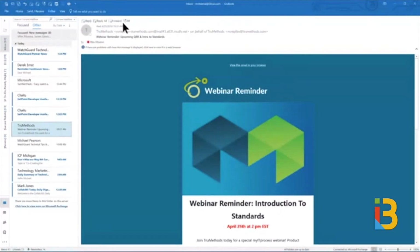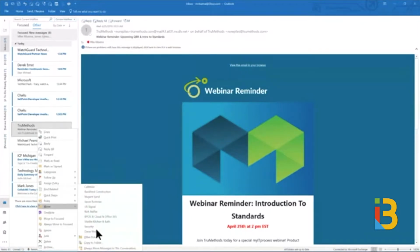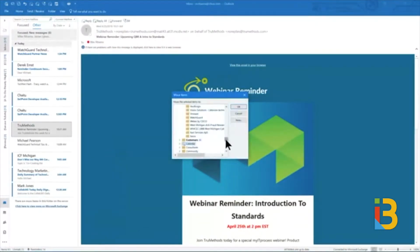So that's some recommendations in the general part of Outlook. Now let's talk about moving to folders. Certainly, if you're OCD like me and you want things organized in folders, you can right-click on any email and just say move it to the folder, and you get your default folders here. Or you can go to an other folder and it'll open the dialog box and ask what folder you want to move it into, and you can pick a folder to move it into. So move to folder, very quick and efficient, is another way to improve productivity.